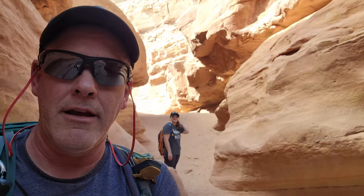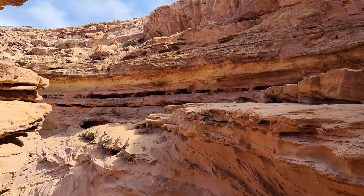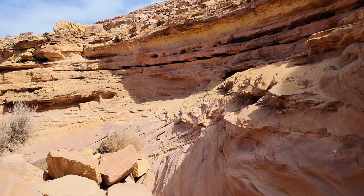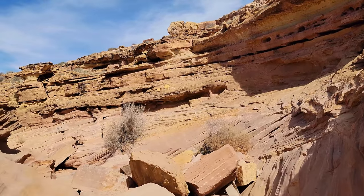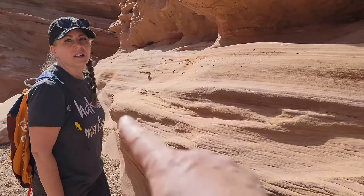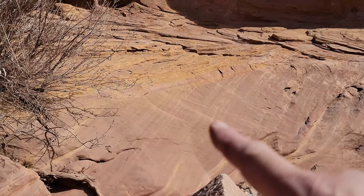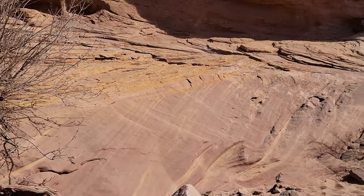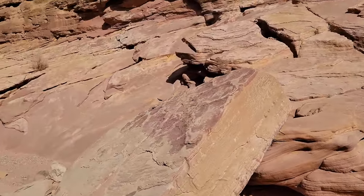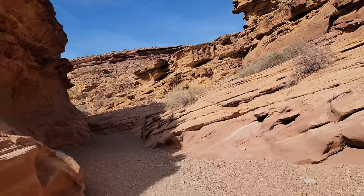Feels a lot better here in the shade. That's some cool rock formations in this slot canyon. Pretty neat. Look at the cool stripes in the rock right there. We've got different patterns of stripes right here. That's really cool. Pretty cool to be a geologist. Geologist? No, what does that mean? I know it's a rock. Does that make me a geologist?